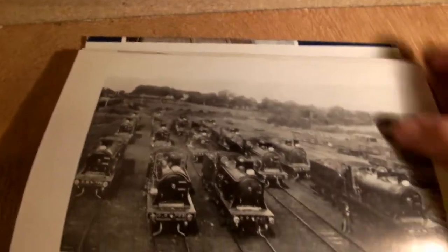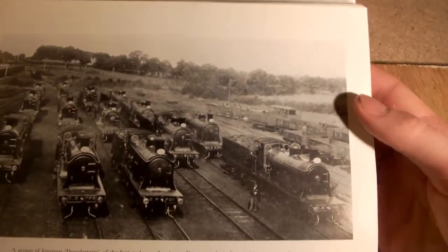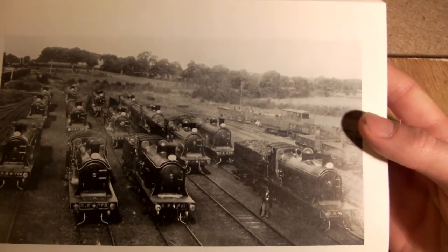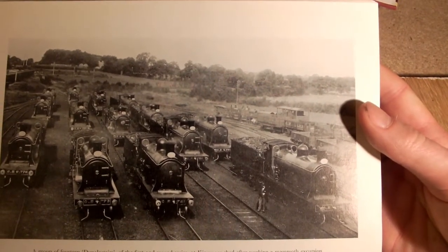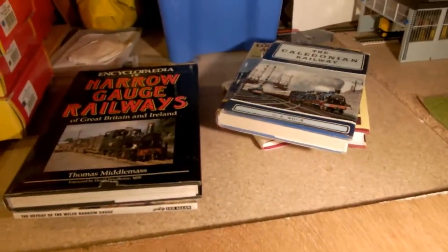Famous people. This is a lovely picture. Look at all those Cali trains. I haven't read the book yet, so I can't tell you what it's about. But the caption reads: a group of 14 Dunsters, I can't read that right, of the first and second series at Kingsmuir Shed after working a mammoth excursion party from St. Rollox Works to Carlisle that required 14 trains. Imagine that! An excursion that required 14 trains. Right, so let's move on to the actual layout, shall we?